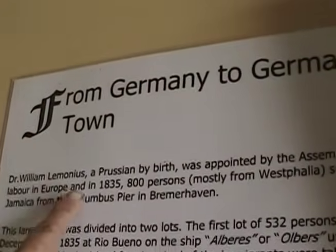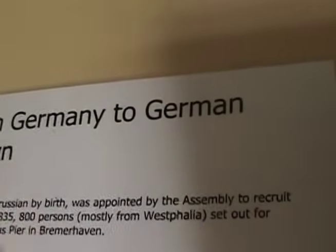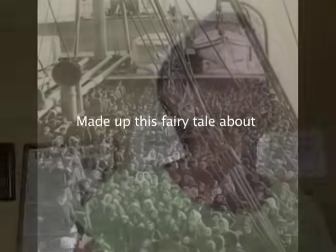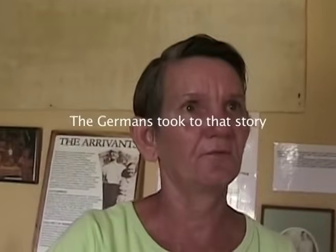Right. But as you can see here, this man here, Dr. William Lamonas, he was a Persian by birth, and he was the one that made up this fairy tale about gold lying in the streets and on the trees and in the hills. That story said, boy, they were having a bad time over there also. So if they come here, they would have a better life for them and their family, only to come into a worse situation.